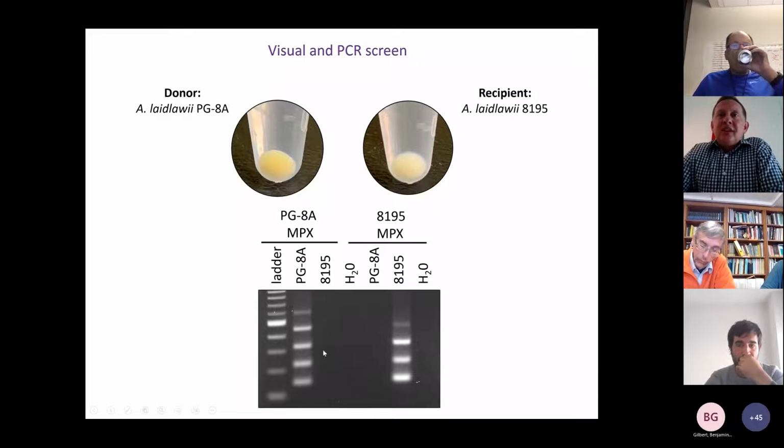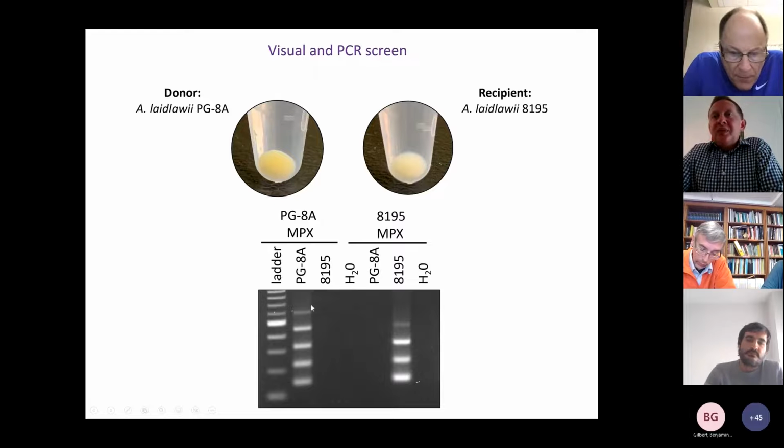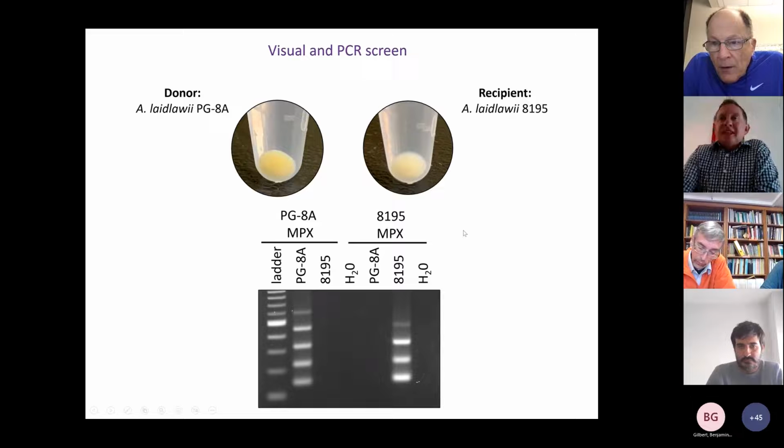And we also have a quick multiplex screen. We have a number of primers distributed throughout the genome, so that when you do the PCR and use them on both strains, the PG8-specific primers will amplify on one and not the other, and vice versa. So those could be easily distinguished as we move forward.